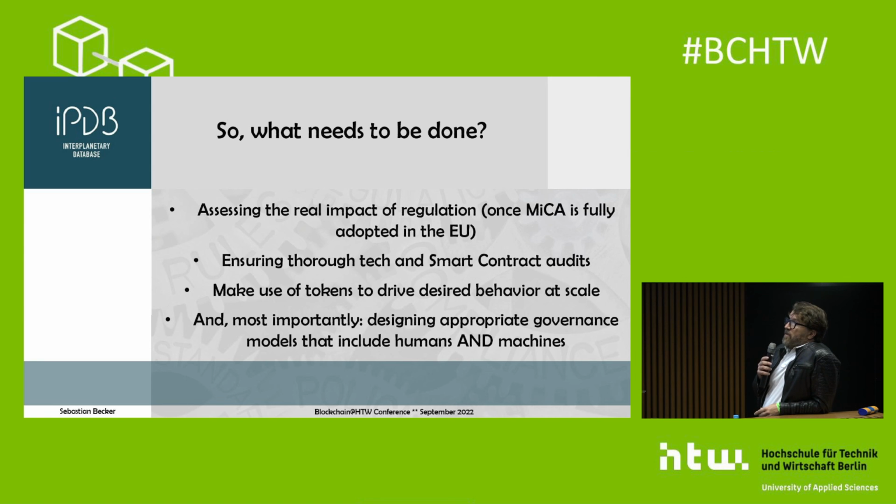Next slide. What do we need to do as a society, but also as an association like IPDB? We need to assess, of course, the final impact of regulation like MiCA that was just adopted in the EU and will also cover utility tokens. We need to ensure in the future thorough tech and smart contract audits, which is very important. We will need to make use of tokens to drive behavioral change at scale, and most importantly, of course, design appropriate governance models that ensure that we include humans and machines in a future efficient society. So that's it. Thank you.